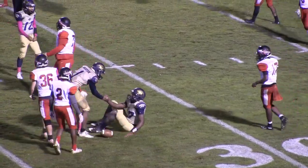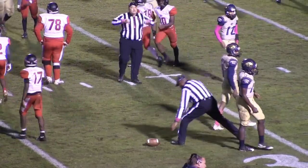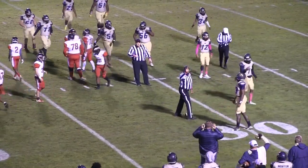Jonathan Edmond takes a big hit, breaks those tackles. Gets it up here. Real close to our first down.